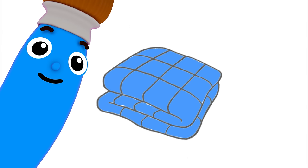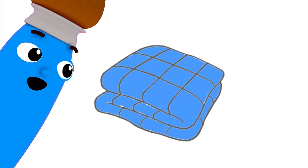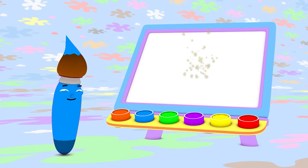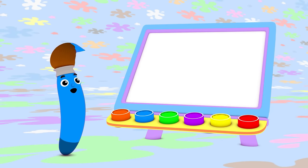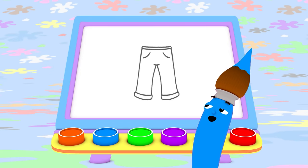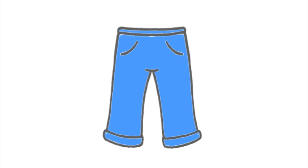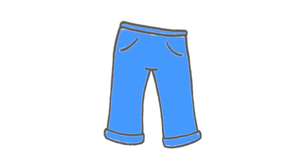A blanket! A cozy, warm, blue blanket. I can use blue to paint blue jeans, too. Watch this. I like to wear blue jeans when I play outside.